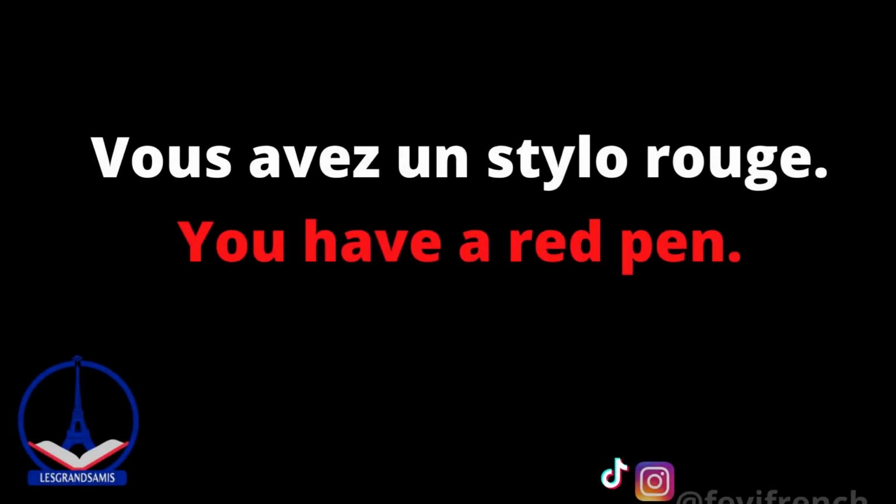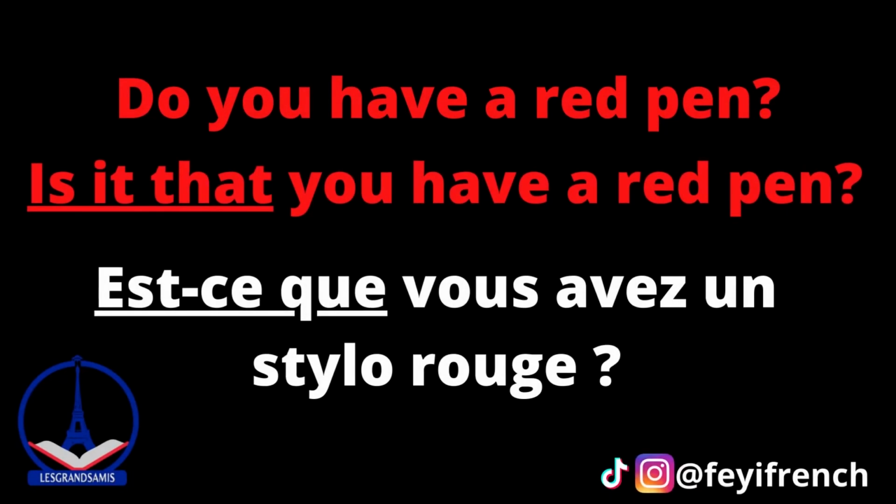For example, the sentence vous avez un stylo rouge means you have a red pen. If I want to ask, do you have a red pen? I could decide to ask, is it that you have a red pen? In that case, I would say, est-ce que vous avez un stylo rouge? Literally, is it that you have a red pen? Translated, do you have a red pen?